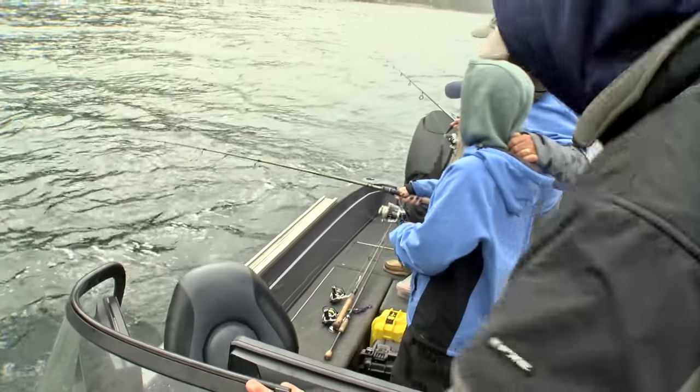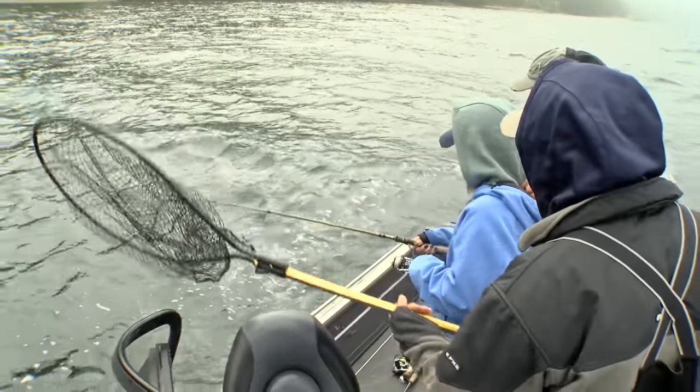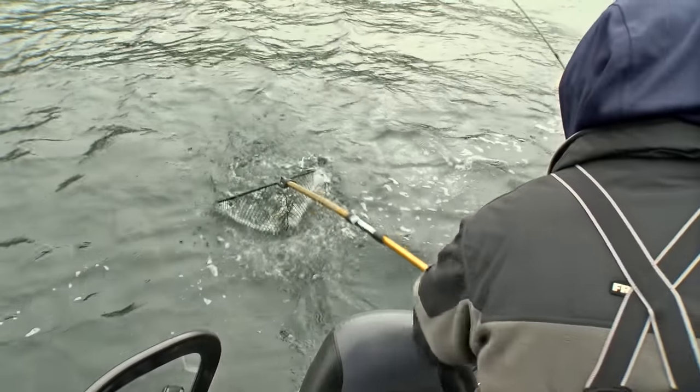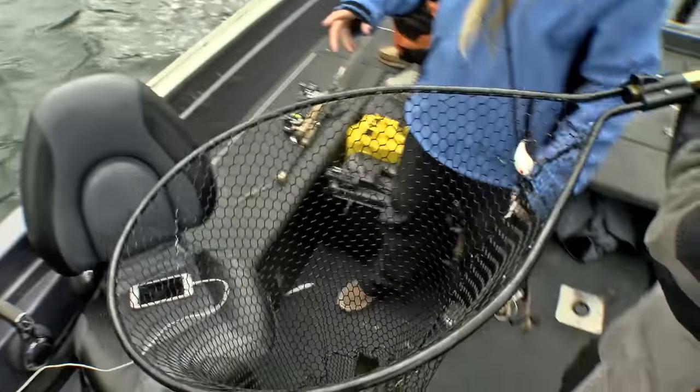Hey, you've been catching fish faster than me lately, you know that? Yeah, they're fun, those smallies. And here it comes. And we got our... look at that guy there. All right, Blake. Not bad. It's kind of small. Oh, no, that's not bad.